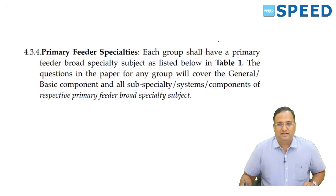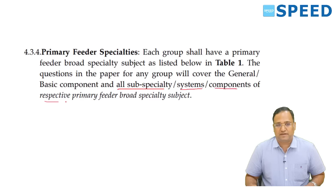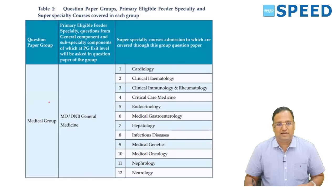Now it's very clear, and the information bulletin clearly states that for the primary feeder specialities, each group shall have a primary feeder broad specialty subject listed in the table. You're going to look into that. The question paper for any group will cover the general basic component and all subspecialty, systems and components of the respective primary feeder broader specialty subject. There are 13 groups which have been allocated.